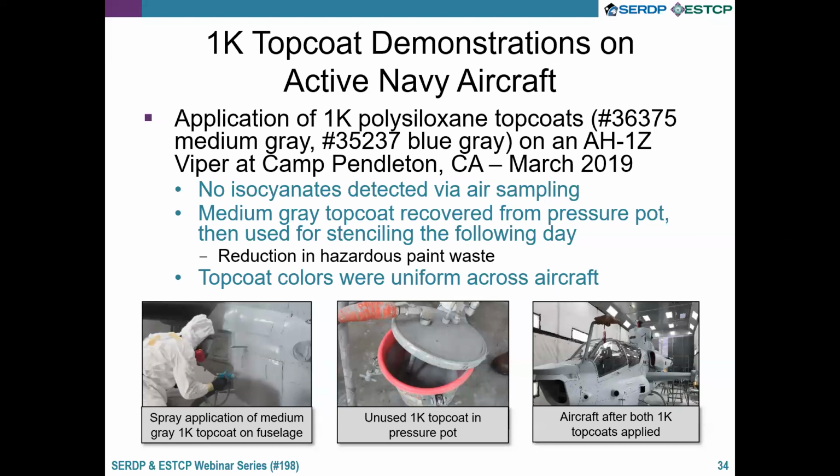So the photo in the bottom left-hand side shows one of the artisans applying that medium gray top coat over a chromated primer. And one of the initial things we did during that application is we had the industrial hygiene office there to take samples of the air so that we could prove that there were no isocyanates in the coating. And indeed, the results came back, and they showed that there were no isocyanates detected.